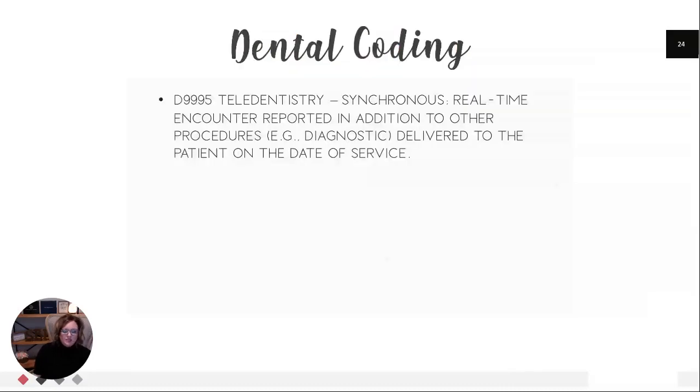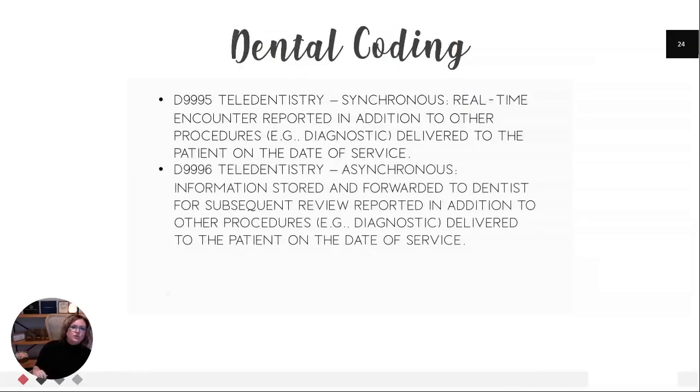So let's talk about these dental codes. There are two teledentistry codes that you're going to want to write out. You may know these codes already. If not, they're here for you. So the D9995, that's the synchronous, the real-time encounter. And then the D9996, that's the asynchronous. This is for subsequent review, or something in addition to other procedures, diagnostic wise.